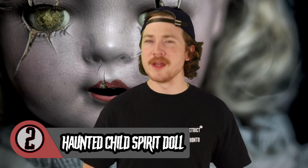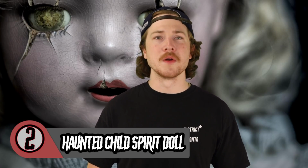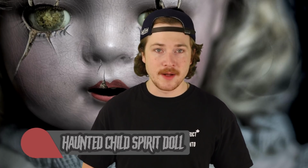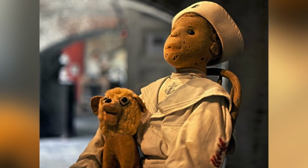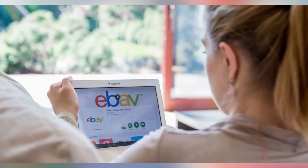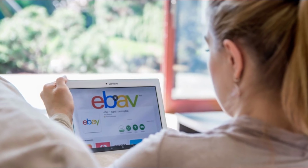Coming in at number 2, we've got the Haunted Child Spirit Doll. Haunted dolls are so in right now, eh? What other cursed item warrants an entire movie series complete with merchandise, books, and a totally redesigned Annabelle? This one isn't nearly as famous as Robert the Doll or the aforementioned Conjuring spin-off though. However, that doesn't make it any less haunted or any less scary. Back when buying all sorts of supposedly haunted items on eBay was all the rage, this doll caught a whole bunch of eyes and garnered plenty of attention. The story goes like this.